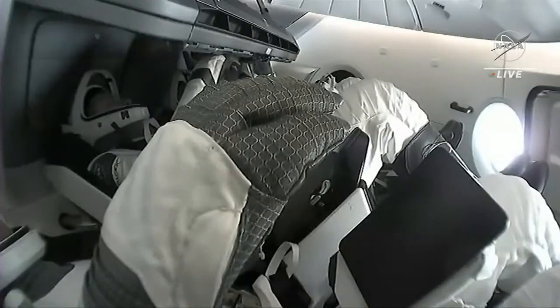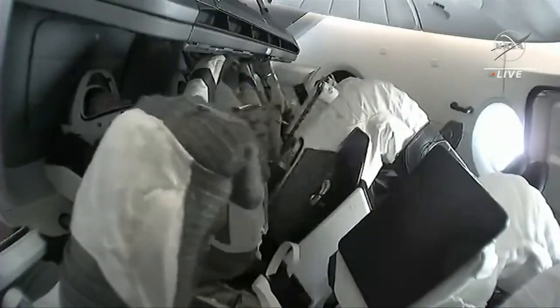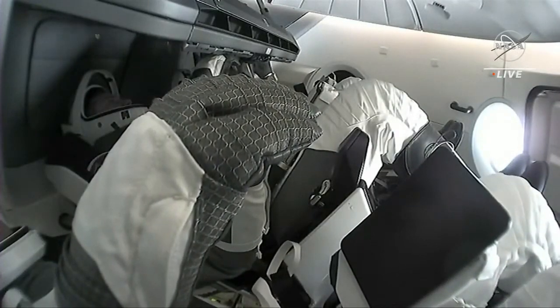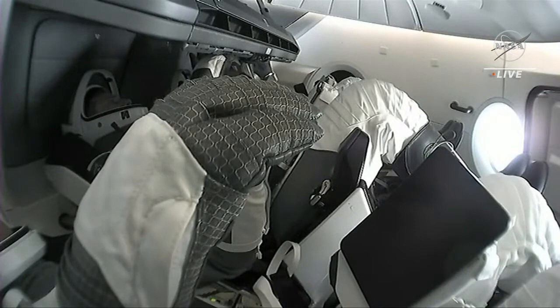It seems as though everyone is super calm and really just hanging out. Really a nod to the Dragon vehicle itself. All of these sequences are fully autonomous.